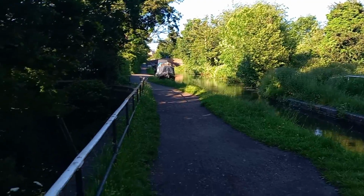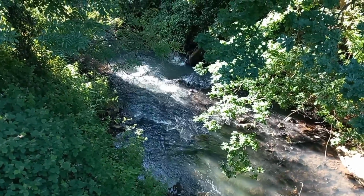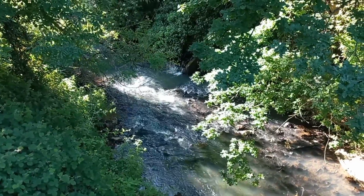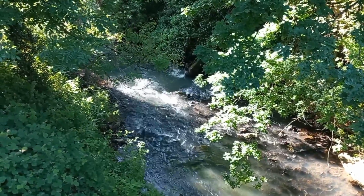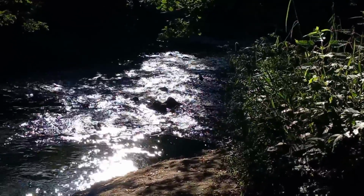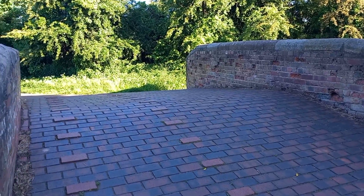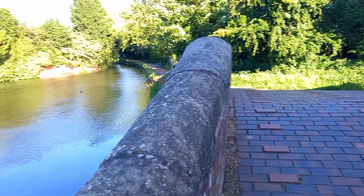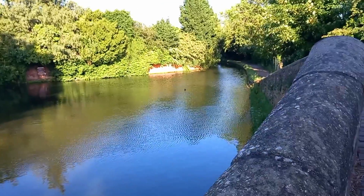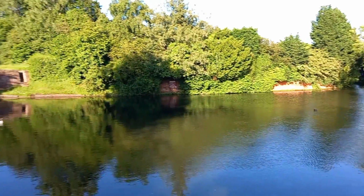I'm passing over the River Stour again on an aqueduct. It stayed with us because, you know, it needs to get to Stourbridge too. It hasn't gone along the Staffs Canal. And the River Stour is running near to Worsley Junction Bridge here, where the canal splits in 2 again. We're actually going to be heading to the right. It is still the Stourbridge Canal, it's just an arm of it that leads into the town.